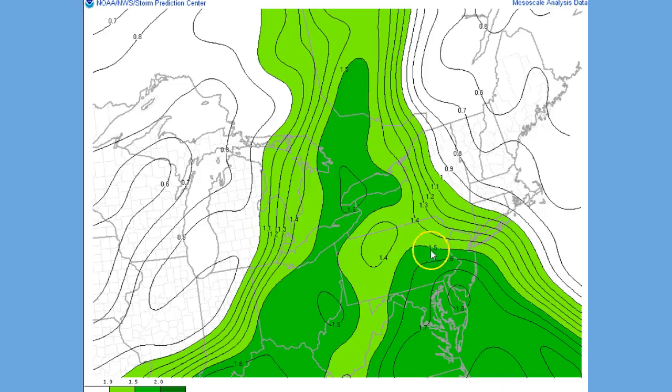Now this area here from eastern Pennsylvania through central and southern New Jersey into the Delmarva has precipitable water values of better than 1.6 to 1.8 inches. This means that any of these showers and/or thunderstorms will be capable of very brief, heavy downpours, which obviously will cause some urban and street flooding. If any of these showers and thunderstorms move, they will be moving very slowly and then dying out with new developments around the region. So we'll be monitoring this as well.